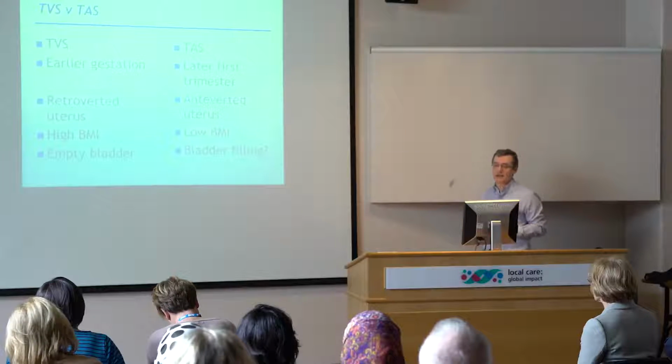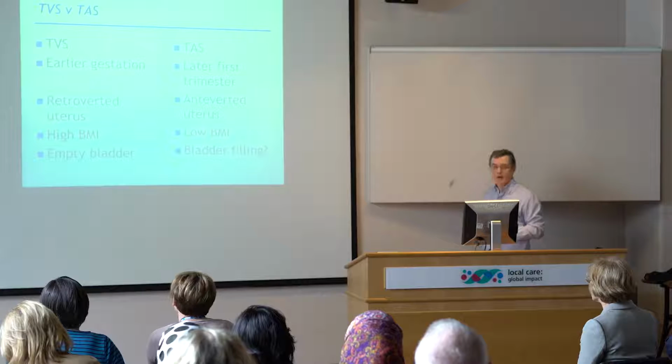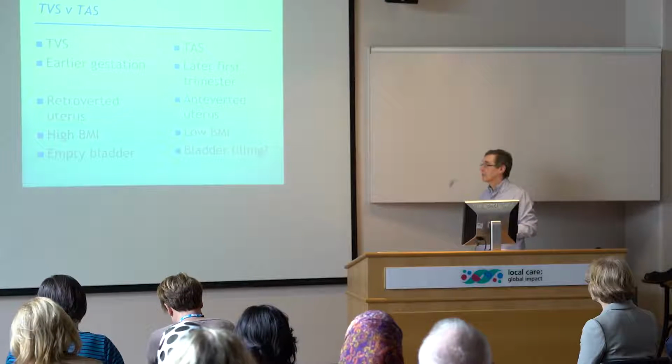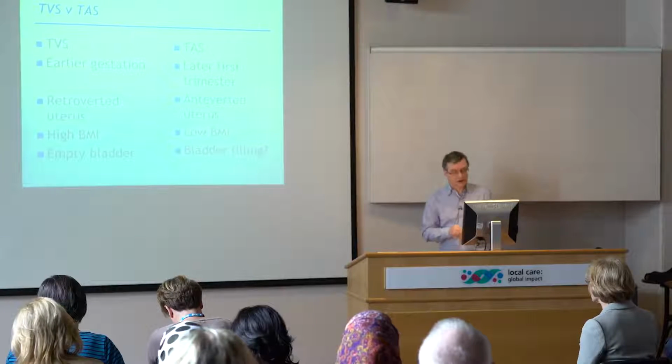So one of the things that's always amazed me is, depending on where you are, what culture you're from, whether people feel that women tolerate transvaginal scanning or transabdominal scanning better, and which is better. Well, what we do know is that transvaginal scanning gives you better images in early gestation rather than transabdominal scanning. It gives you better images if the uterus is retroverted, so it's further away from the probe. In women with a high BMI, again, the uterus is further away from the probe. And one of the key things is that for transabdominal scanning in the first trimester, most people request bladder filling, and in transvaginal scanning, you need an empty bladder.